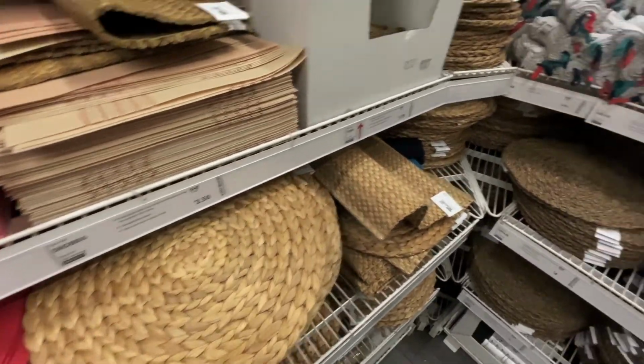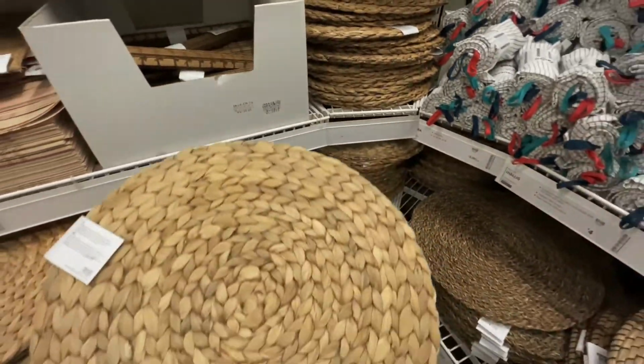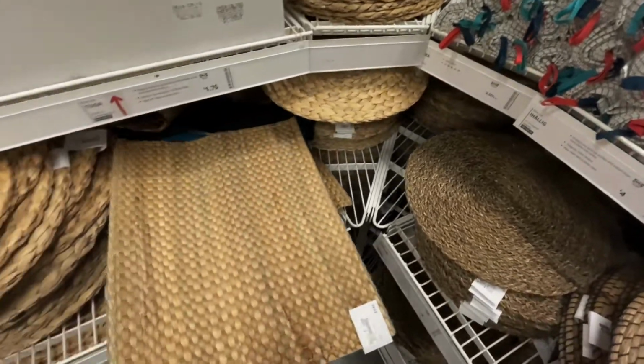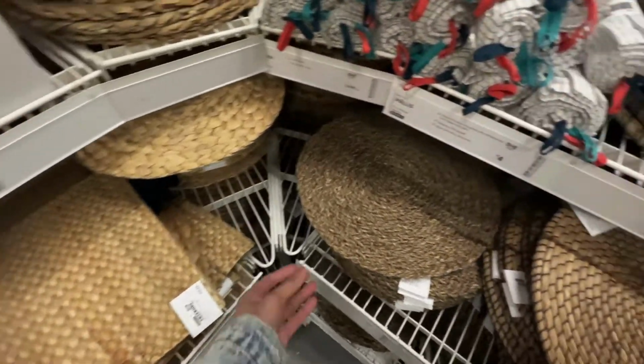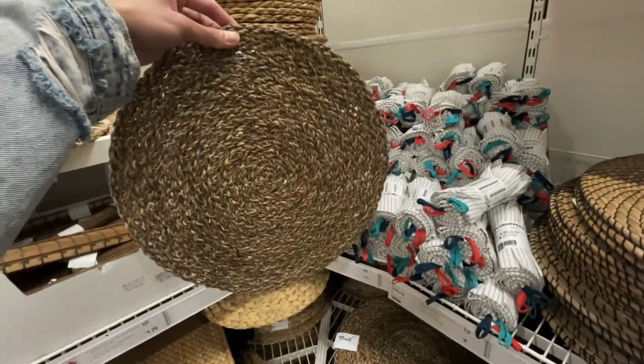So the trend really is like to go natural. I really want to buy one of this and just make a DIY project, maybe like a wall art, like that. And put some macrame cord.